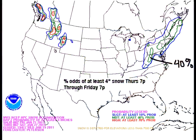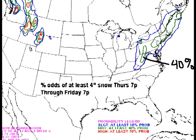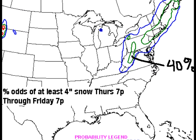Here's another way of looking at it. Percentage odds of at least 4 inches of snow by Thursday. That starts Thursday 7 p.m. through Friday 7 p.m. It's a 40% stripe in the high terrain, and it's a 10% probability across the rest of West Virginia. I think that might be actually a little bit on the low side. Just many, many ways of looking at the information.